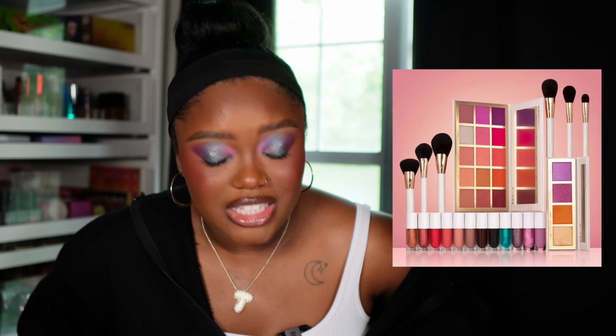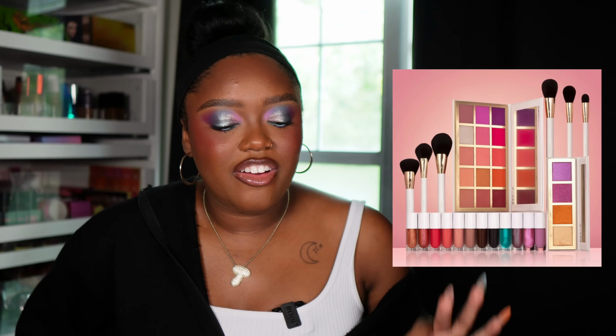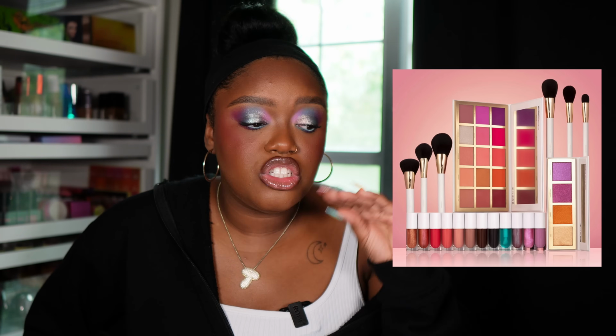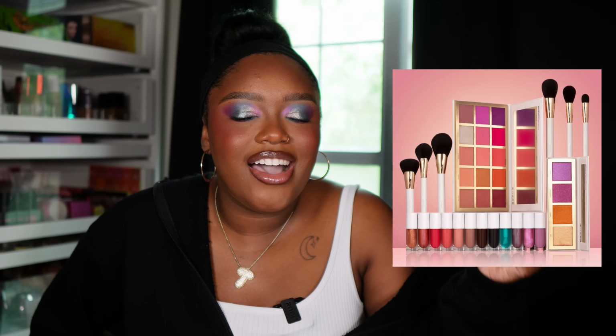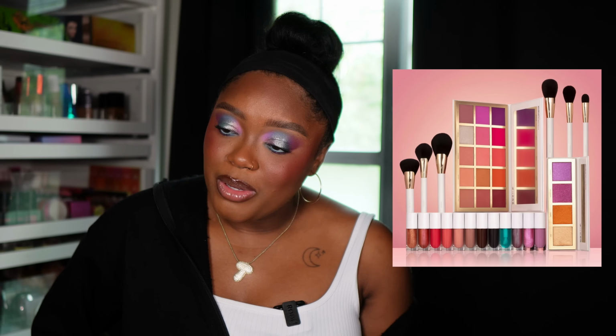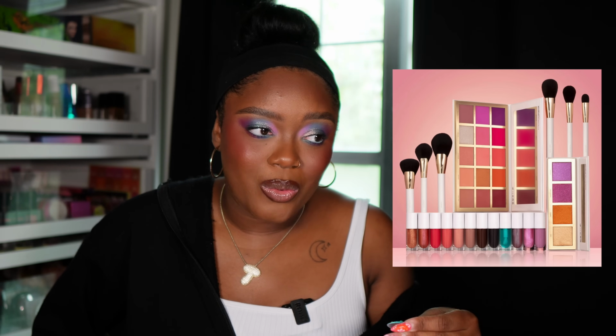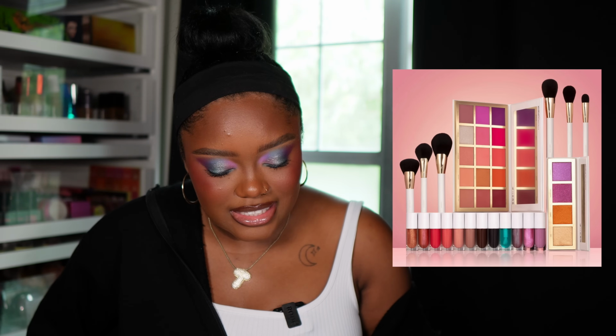I unfortunately am gonna skip out on this launch. This is gonna hurt me, but the way that there have been so many blush releases and just so many lip releases, I cannot buy everything. Though this blush palette is really beautiful and I would buy this with the quickness, I just cannot get everything.